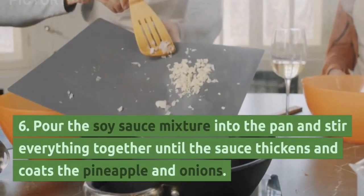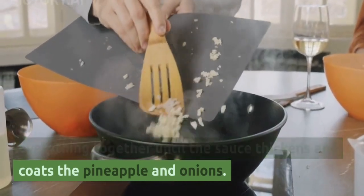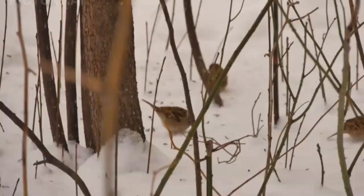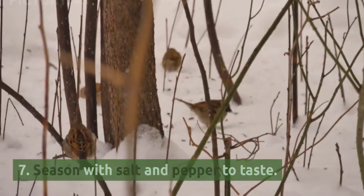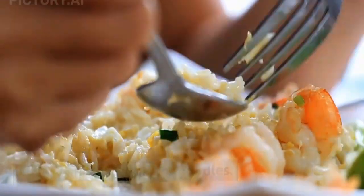6. Pour the soy sauce mixture into the pan and stir everything together until the sauce thickens and coats the pineapple and onions. 7. Season with salt and pepper to taste. 8. Serve hot with rice or noodles.